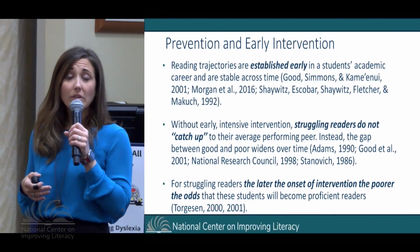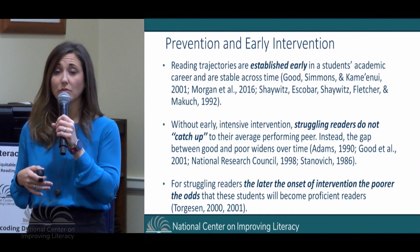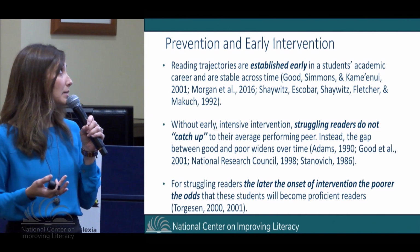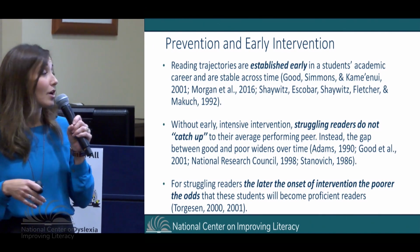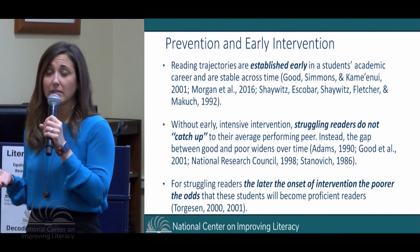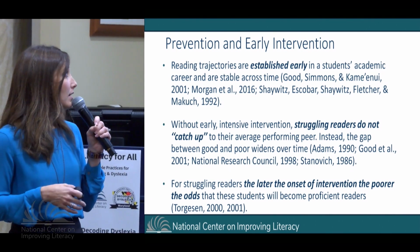So looking at prevention and early intervention, again, Sarah touched on a couple of these quotes in the keynote, but I did want to revisit them for those of you that were not able to attend that session, or just to reiterate these key points. That reading trajectories are established very early in a student's learning career as they start school and even before that. So we know that they are established early.